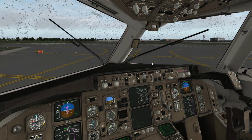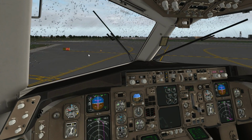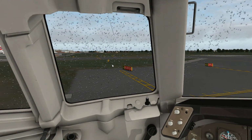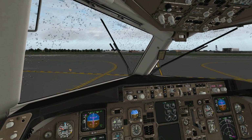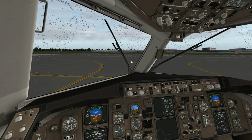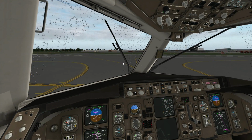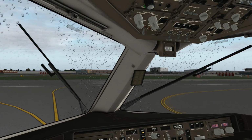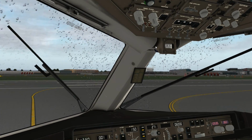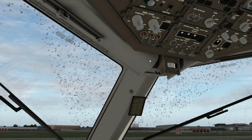Okay, here we are. We're at November 2 Echo for 27 left. We're going to roll on, take off. Let me just verify the approach is clear, and it does appear to be. We're supposed to look out the window. And, yeah, we'll get going. Strobes. Big lights. Everything. All of the lights.